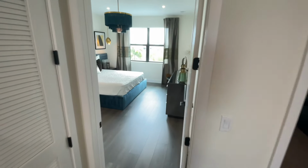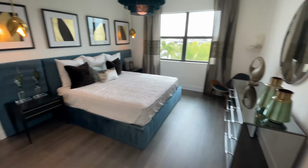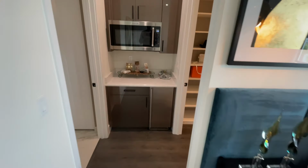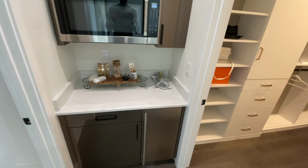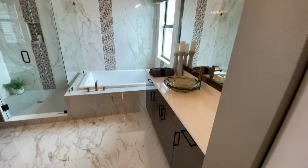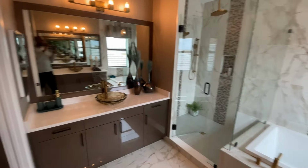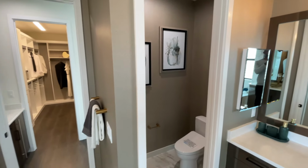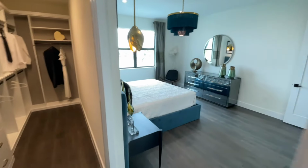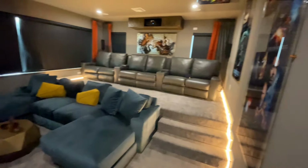So, bedroom number one. This may be a primary suite, number two. Some do have two primary suites. We'll see where the second primary suite is. Movie theater, for entertaining.